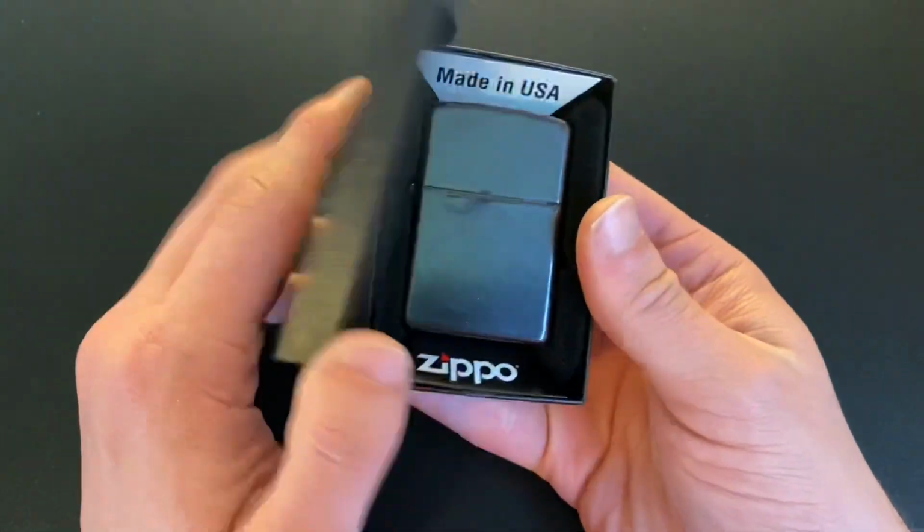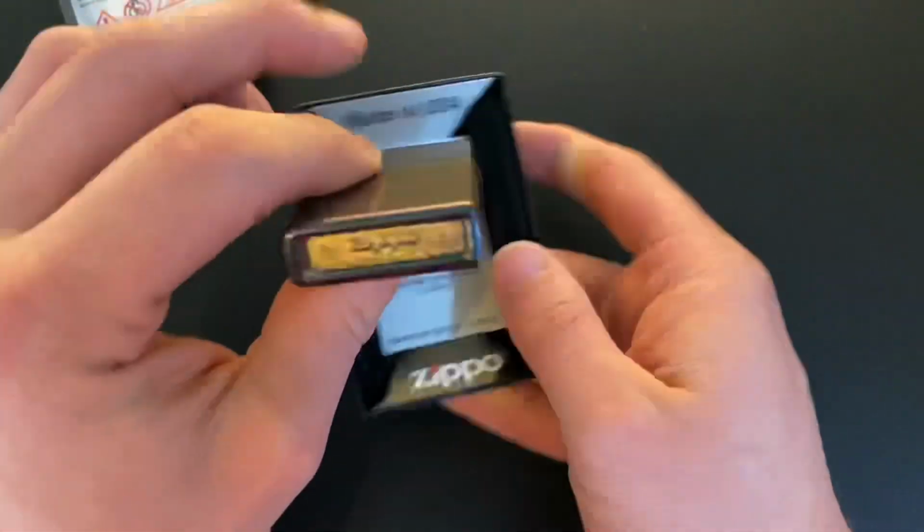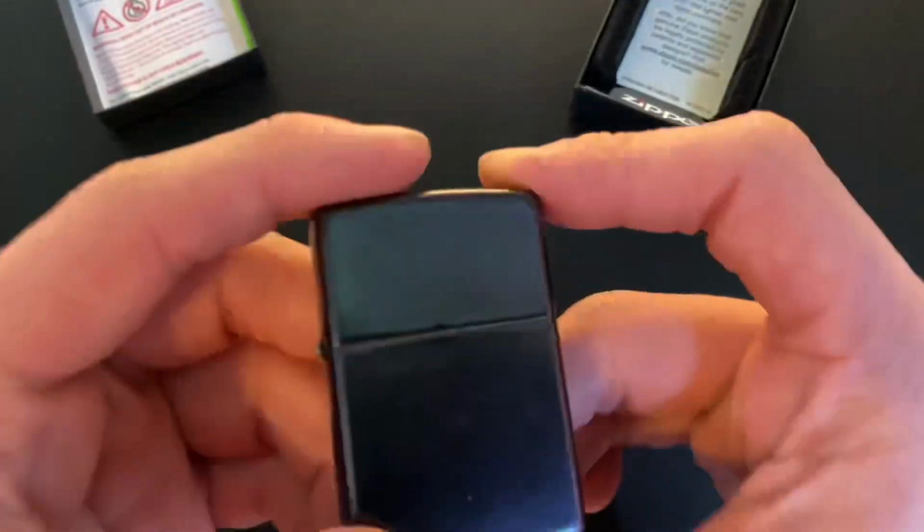So if I go ahead and open it, here it is. And you can immediately see we do have a little bit of a scuff right here.